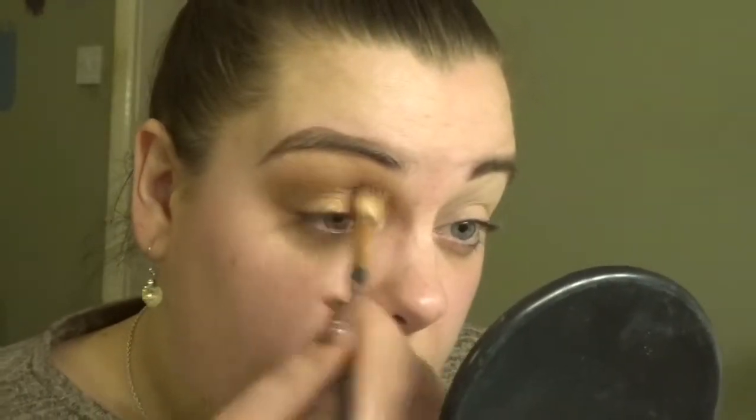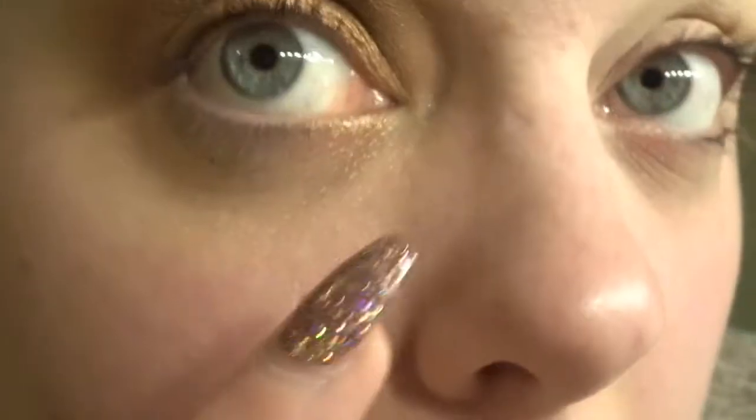So there's not actually even any real fallout, a little bit from that shimmer, but I think that's more from my finger. If I come up real close, there's no colour under, and I have used some of the darker colours in the palette as well. Obviously I did tap off my brush first, but there's not really any massive fallout.